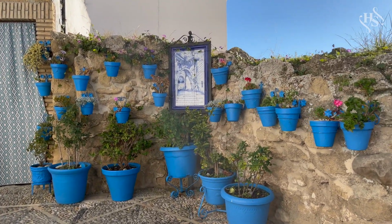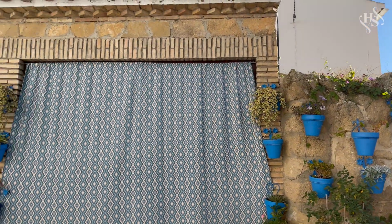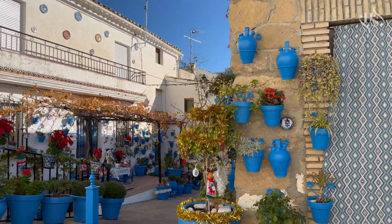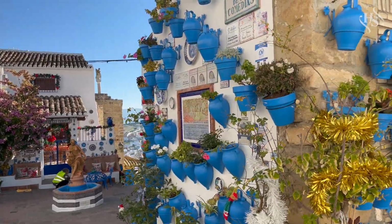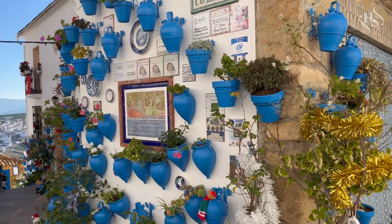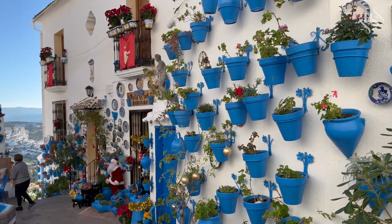The village is also known for its maze-like streets, which invite exploration and discovery. Walking through the narrow alleys, visitors can encounter hidden squares, traditional Andalusian patios, and artisan workshops. These pathways are not just routes but an experience in themselves, offering glimpses of daily life in this tranquil village. The friendly locals often greet visitors with a smile, adding to the warmth and charm of Iznájar.